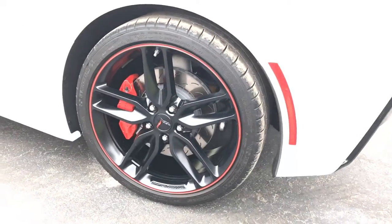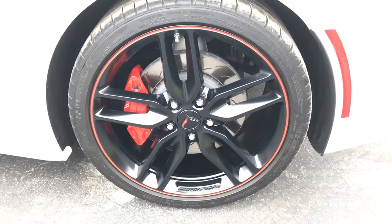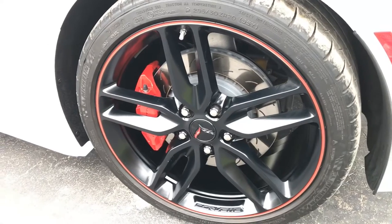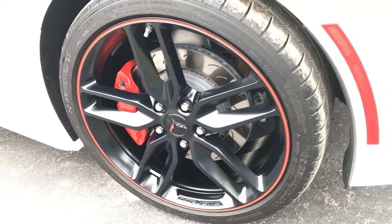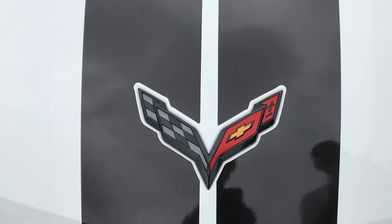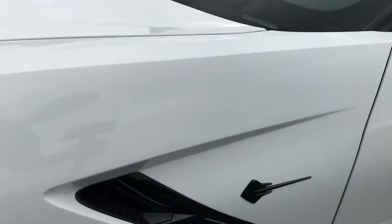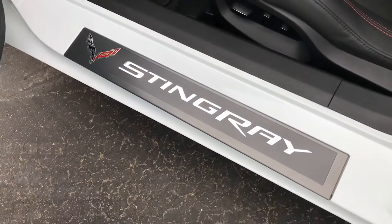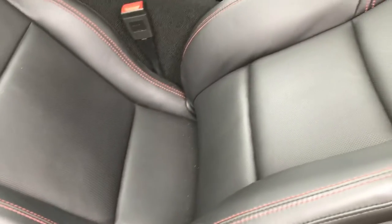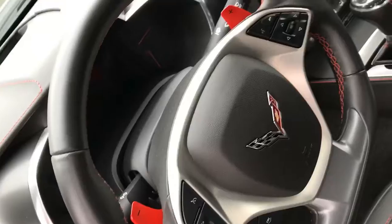The options continue with the custom red calipers, the Z51 satin black wheels with the red stripe. That was a $1,500 option that is not part of the Z51 package. Here we have the carbon flash badge option, Stingray door sill plates, and red stitching. Makes for a nice accent with the black.